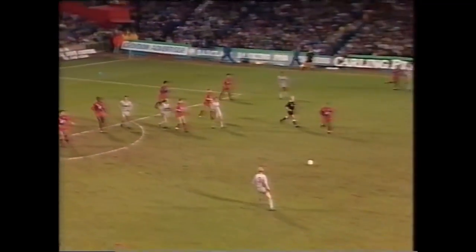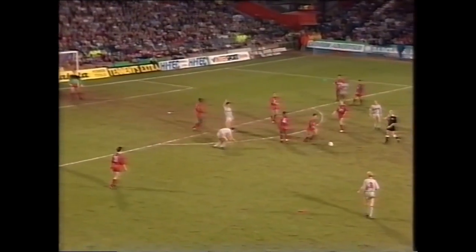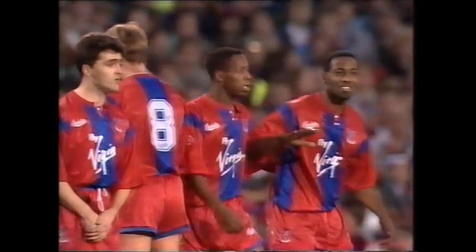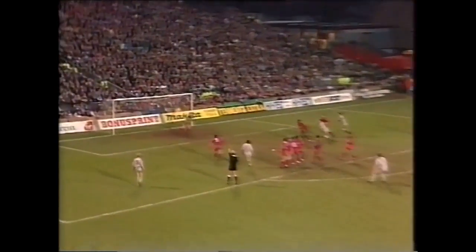Houghton battling away. Palace get it away only as far as Gary Gillespie. Really shouldered off the ball unfairly there by Andy Gray. It's a free kick to Liverpool. There's all sorts of variations possible here. It's Mulby, and a terrific save by Martin.